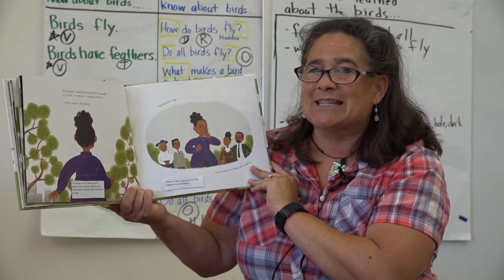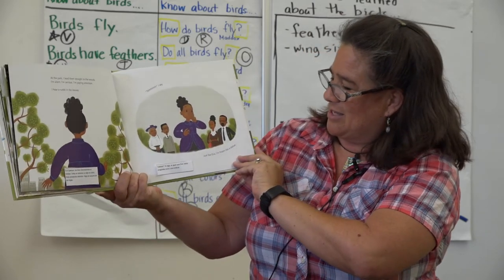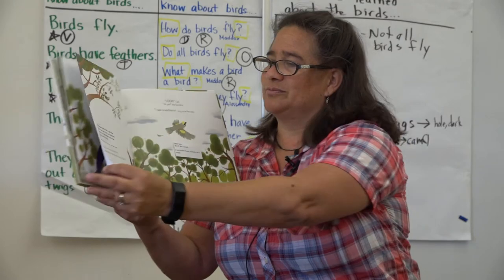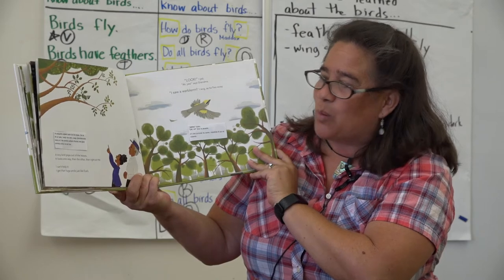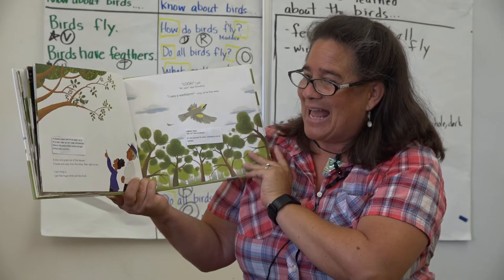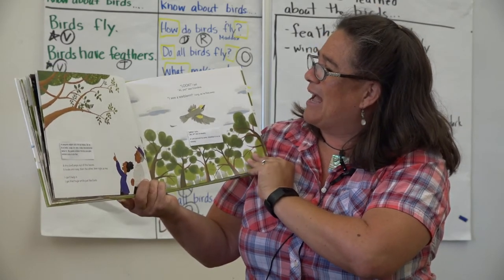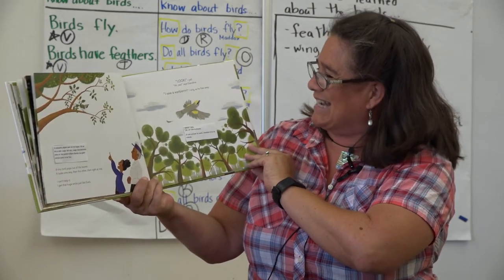I hear a rustle in the leaves. Shh, I say. Just like Ava, I'm frozen like a statue. A tiny bird pops out of the leaves. It looks one way, then the other, then right at me. I can't help it. I get that huge smile, just like Ava's. Look, I yell. Yes, said Grandma. I saw a warbler, I sing as he flies away.